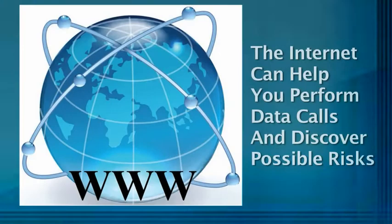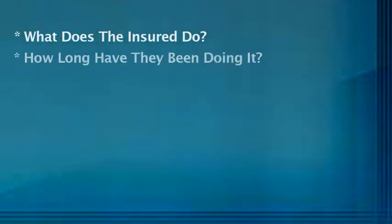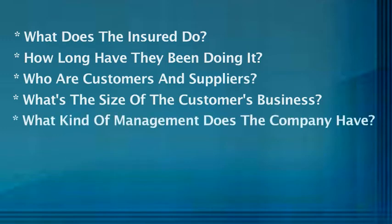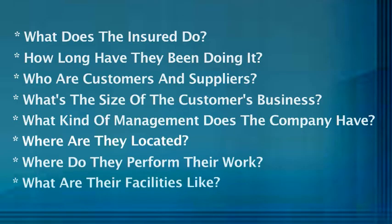Consider the challenge of validating the information provided on the retail application. With the help of the internet and the use of data calls, we can target areas of concern based upon the risk. Some of the information we need to know may include: what does the insured do? How long have they been doing it? Who are their customers and suppliers? What is the size of the business? What kind of experience does management have? Where are they located? Where do they perform their work? And what are their facilities like?